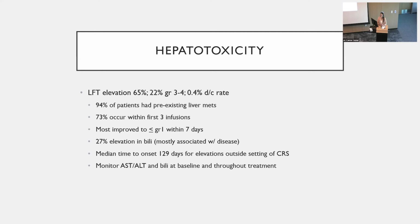They did note that 27% of patients saw an elevation in their bilirubin, which is a little bit different than what we see with like immune checkpoint inhibitor hepatitis. However, most of these they did attribute to patients' progression of disease or involvement of their disease in the liver.